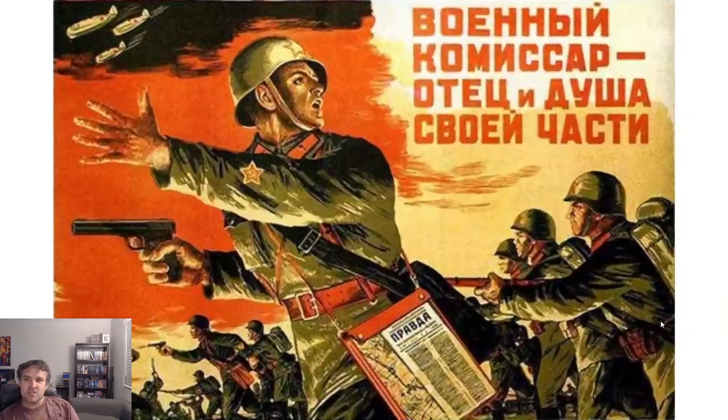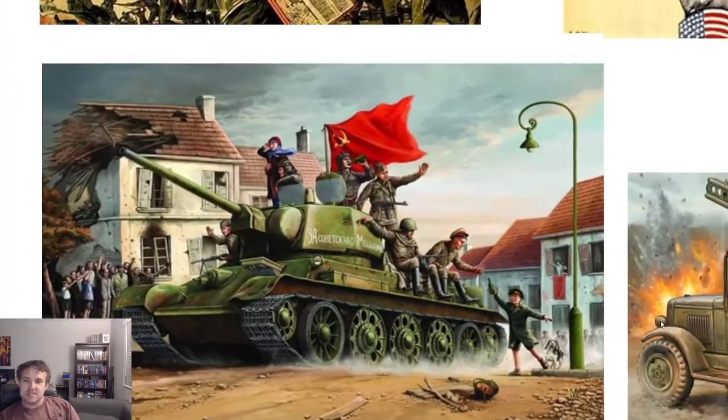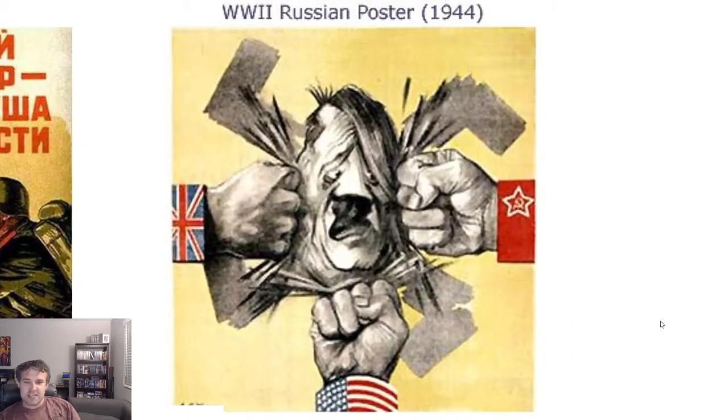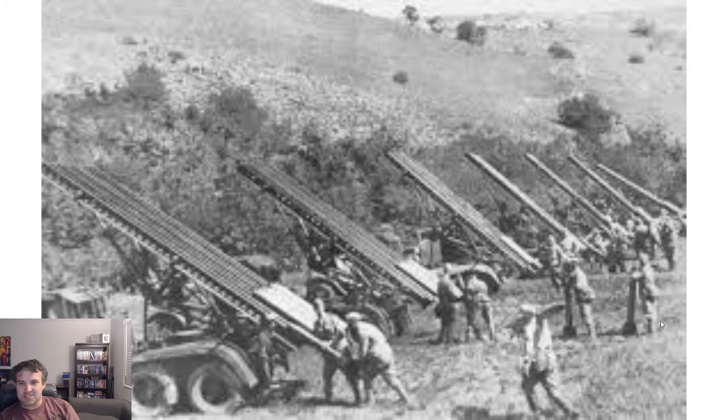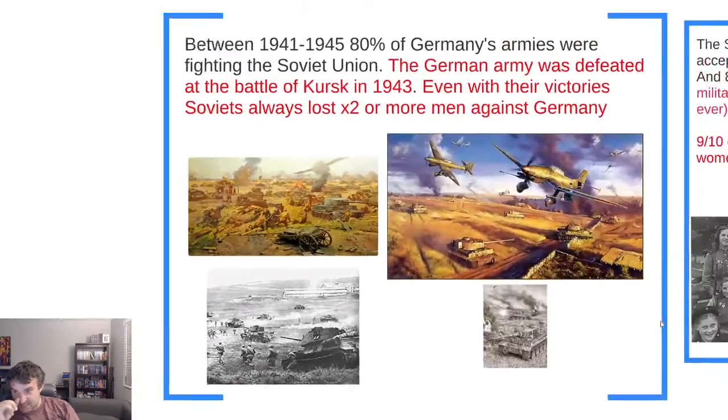All right, here's the Soviet Union on the attack. Here's this T-34. Here's all three of these countries punching Hitler at the same time. And here's the rockets coming in. And there's all these Katyushas just launching rockets at the Nazis.